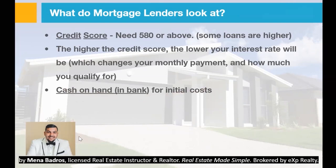Okay, so I was just saying, your credit score, you need a minimum of 580 or above. Some loans are higher, and also some mortgage companies choose to have a higher requirement as well. Although you only need a 580 to qualify for loans, the higher your credit score, the lower your interest rate will be. So the better the credit score that you have, the lower your interest rate will be, which will change your monthly payments overall.